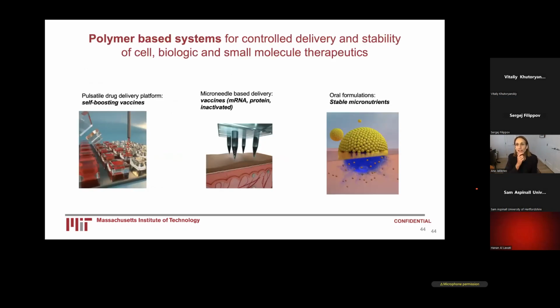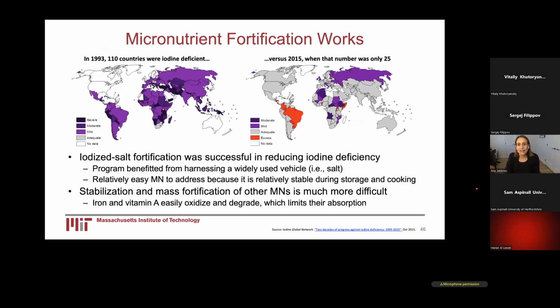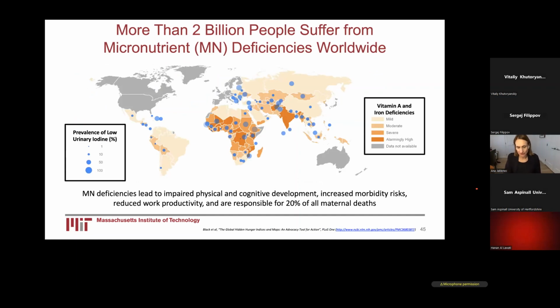So now I want to shift a little bit over to a different example. So these are oral based formulations, not injectable in any way, and also switching to something besides the vaccine. So looking at micronutrients. And again, this is to sort of highlight the need. There are more than 2 billion people worldwide that suffer from micronutrient deficiency. And actually, in many cases, the micronutrient deficiency is accompanied by more than one micronutrient, not necessarily just one.